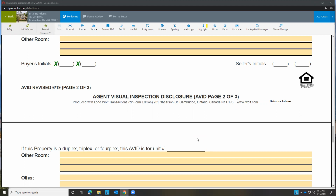Okay. That is some information that sometimes sellers, things become white noise to them. They don't notice it anymore and they don't disclose it. But if you as the agent have disclosed it, nobody can ever come back and say, well, we never knew about this.